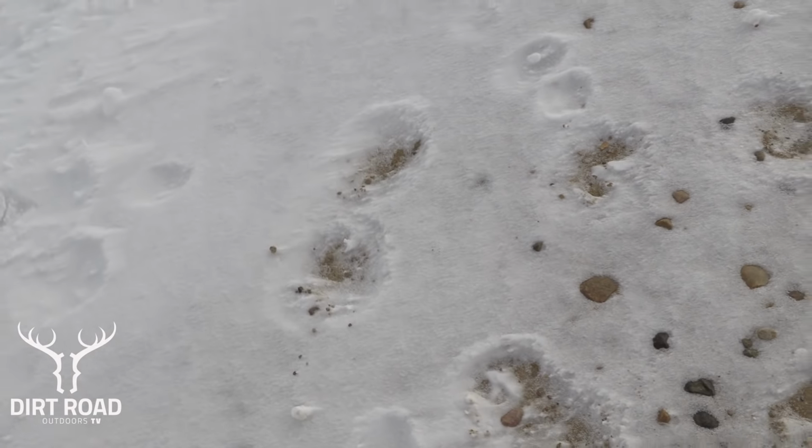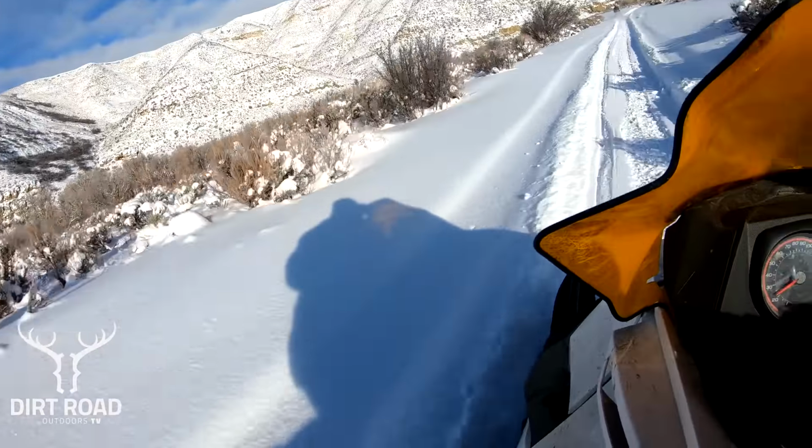Well, Cody and Bryce come up, looked at that track, and they figured that it was probably at least a week old. They made a bunch of circles with the snow machine, could never freshen the track up. So back to the drawing board. All right, here we are, morning two, Savery, Wyoming.